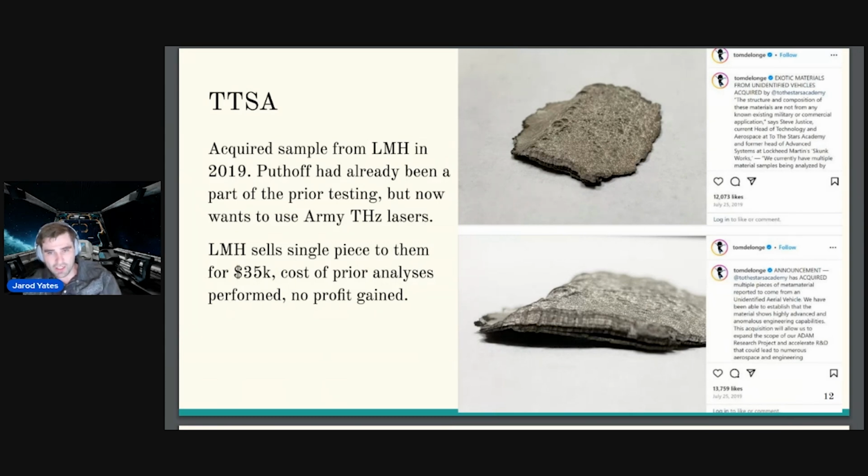She's like, look, I tell you what, I've got 2 samples left. I will give you one of the 2 samples for the cost that I have incurred thus far to do all of this testing. She's hired a lot of people. She's done a lot of testing. She's built up quite the bill on this piece of metal that she's holding on to. So for 35 grand, in 2019, she sells it to Puthoff, who then put it in with the Army terahertz lasers. And a bunch of people are saying, well, why haven't we heard anything from this? Well, it's the Army. It's To the Stars. I don't know why we haven't heard anything, but it's not hard to guess. Either they found something or they didn't find something. Either way, we're probably not going to hear about it.